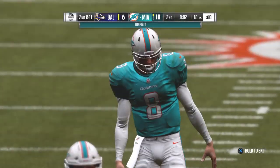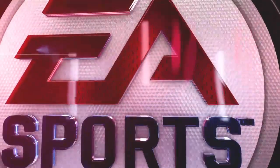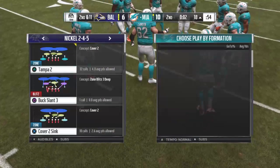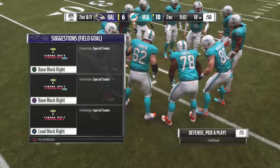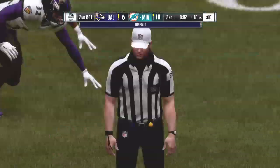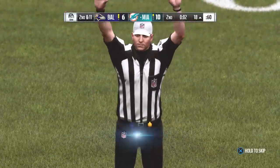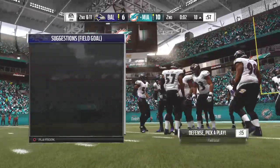And we're going to get a timeout with 2 seconds remaining in the 2nd quarter. So with 2 ticks left here in the half, on is the field goal unit. And now a timeout defensively after that 1st down play. So they're going to make this offense sweat out half number 1.